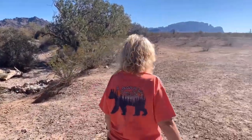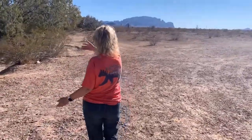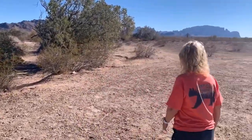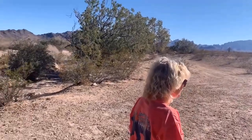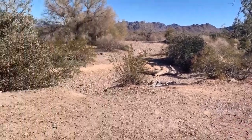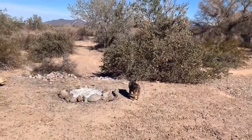Two thumbs up. When we come back, this would be the place I would choose if it was open. Walk over here. Look at this view. What more could you ask for? You're away from the power lines, it's quiet. Definitely this would be the spot. Got a nice fire ring right there.